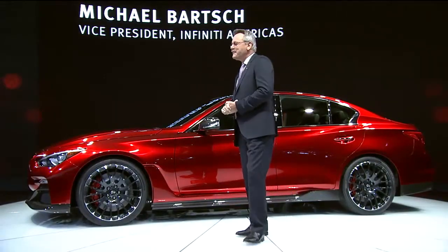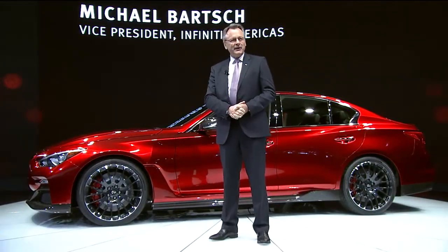I mean, this completely redefines the meaning of candy apple red. It's the new benchmark. Ladies and gentlemen, welcome. Great to be here. It's now just a little over 100 days since I joined Infiniti.